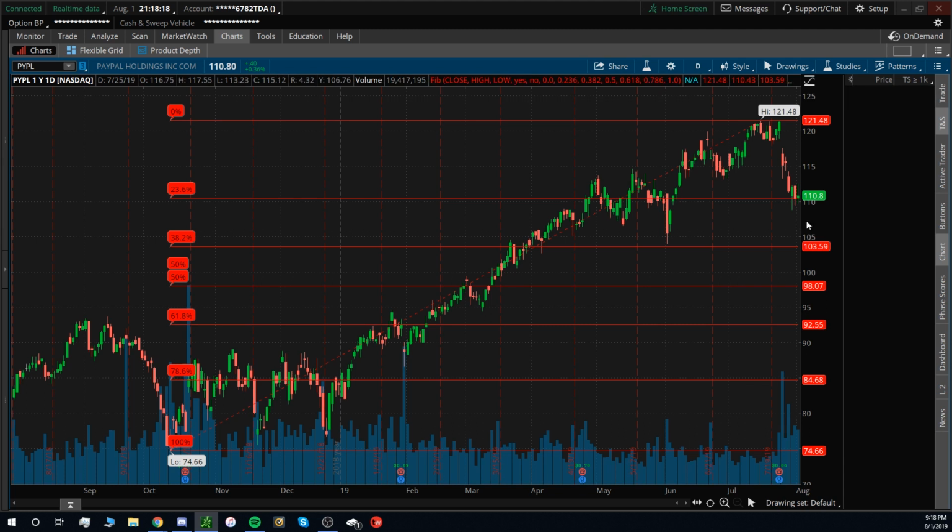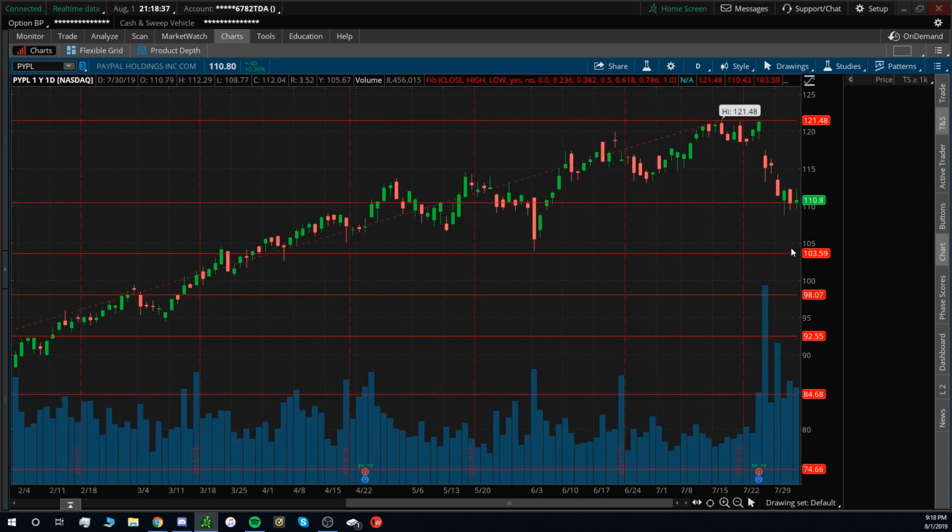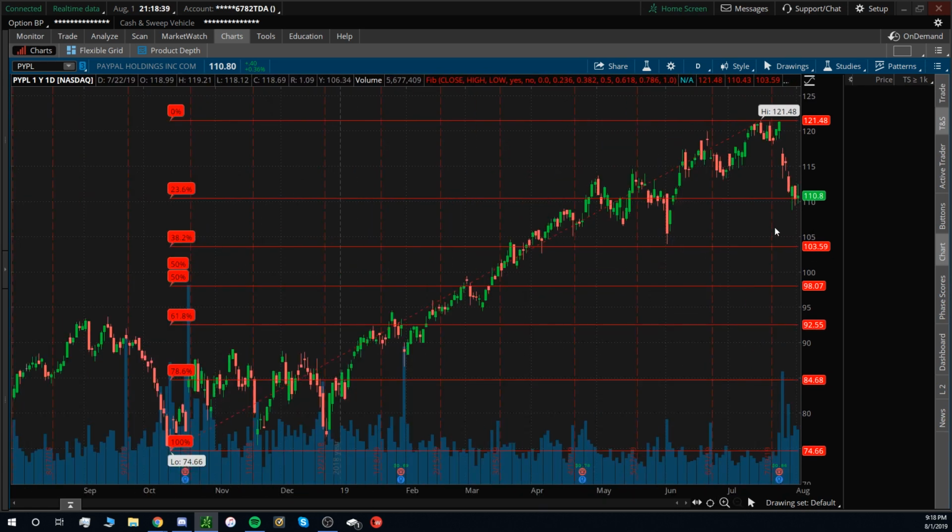I don't see it going below 108 or so, but being that the markets are about to enter a correction or so, we'll see how it plays out tomorrow, Friday, and next weekend. So we'll see how it plays out in August, but I'm looking to add more if it does reach that 38.2 retracement down to that 105 area. But this is a solid stock for long term.